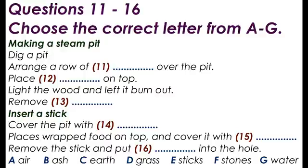At this point, brush away any pieces of hot ash from the stones. You can use a handful of grass, and then take another stick and push it down into the center of the pit, between the stones. After that, you cover the whole pit with a thick layer of grass.